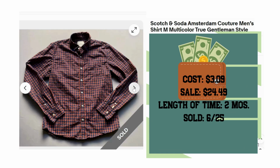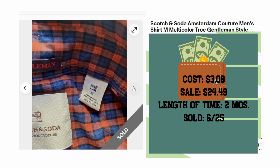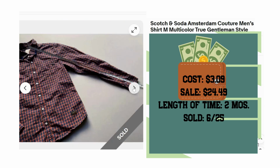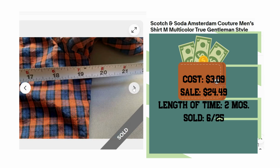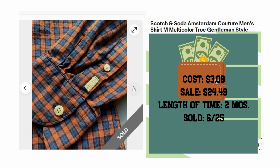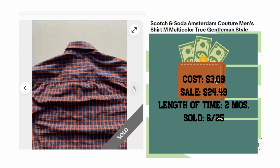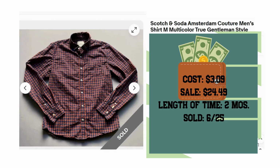This next item sold is another men's brand, by Scotch and Soda Amsterdam Couture. Men's shirt, medium, multicolor, true gentleman style. I added the true gentleman style because that was part of the label. Sometimes that's the style, sometimes that's just the fit that certain brands may have on their label. And that again can be another keyword that you add to the title, as people are searching for a specific fit or style for these items.